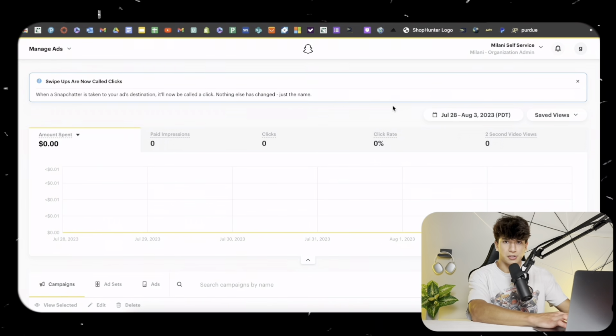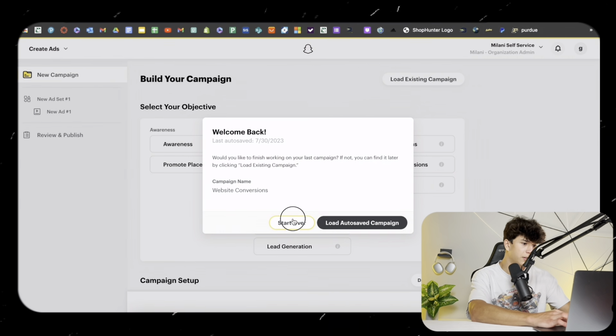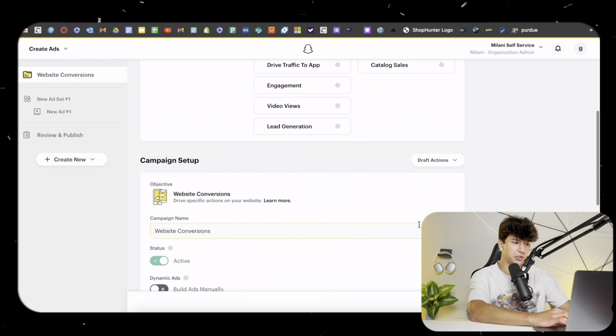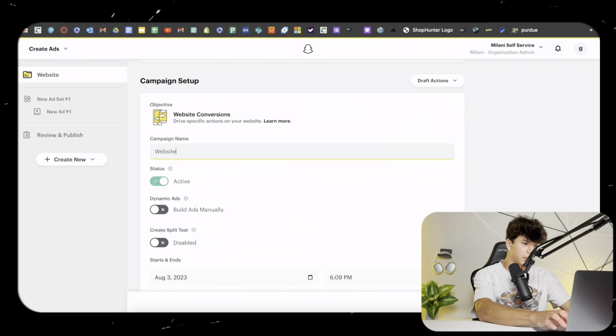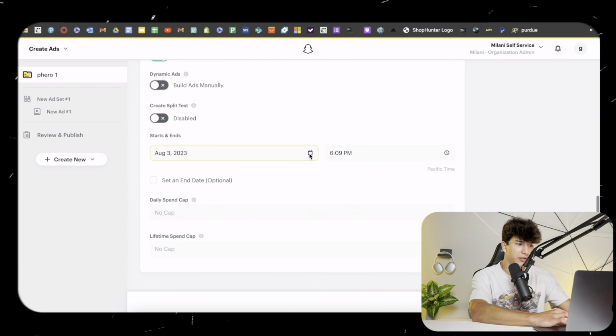Now let's hop straight into setting up our Snapchat ads. Okay, so I'm here on the Snapchat ads platform, and I'm just going to create a campaign. I'm going to hit start over. We're going for website conversions. We're going to call it Pharaoh1. Status active. Okay, we're going to start it immediately.